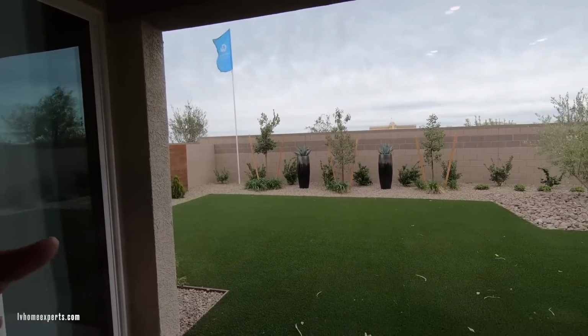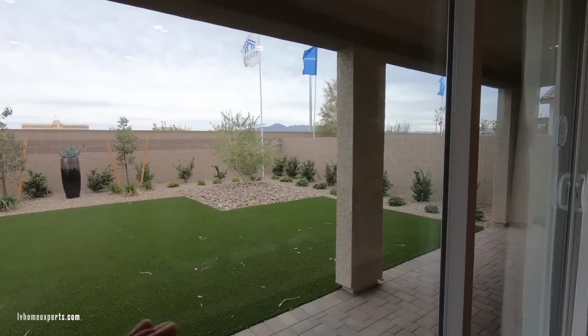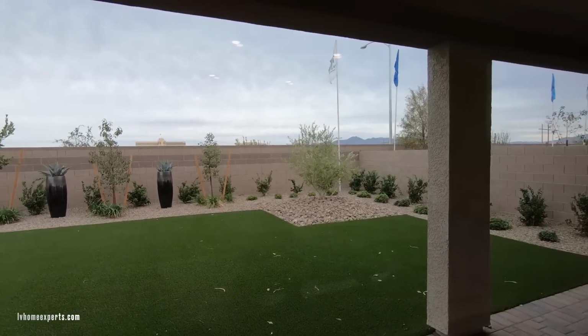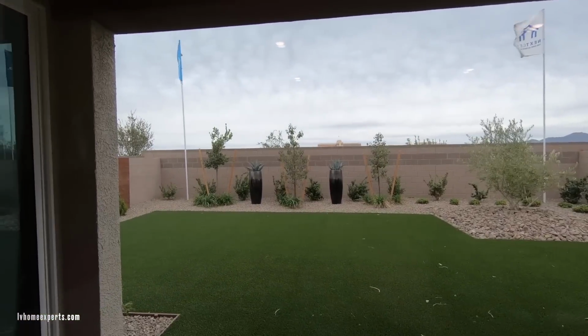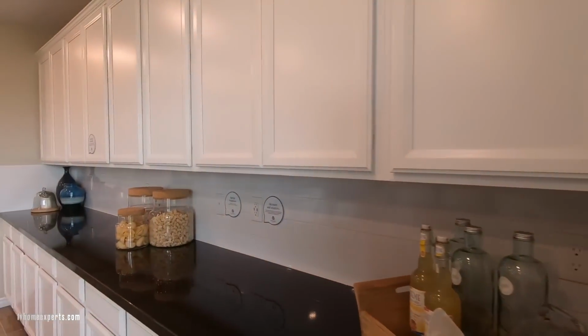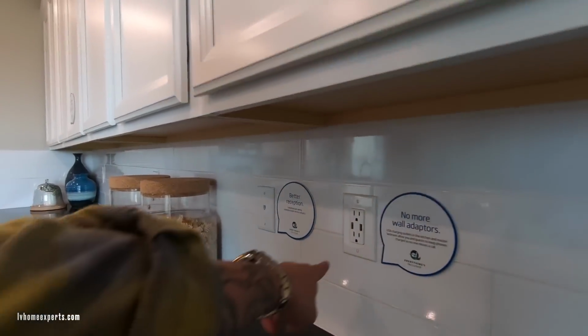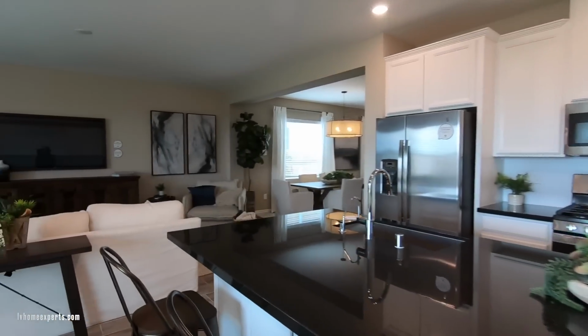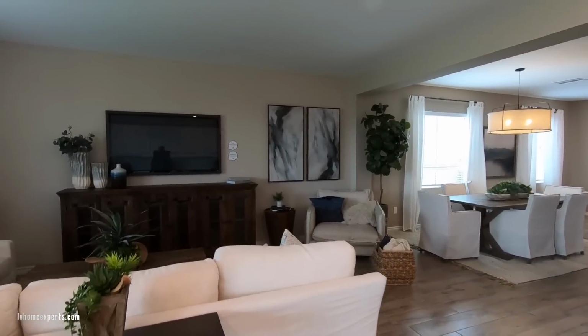Dual pane windows with the low E on here. Love this covered patio with the pavers. The synthetic grass, you're not going to get all this. This is all going to be dirt, obviously. And I do love this 6-foot slide from the next gen. Also, forgot you have this outlet here, which is great for USB. Surprising they haven't used USB-C.